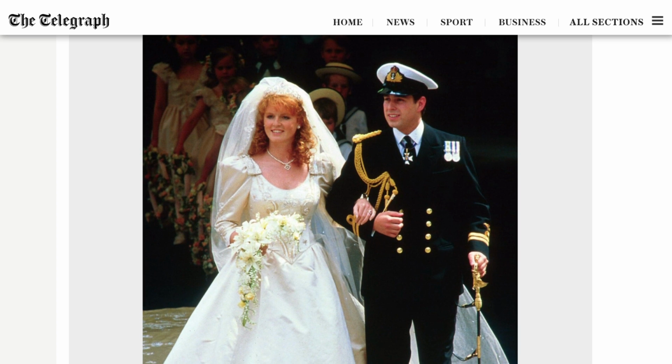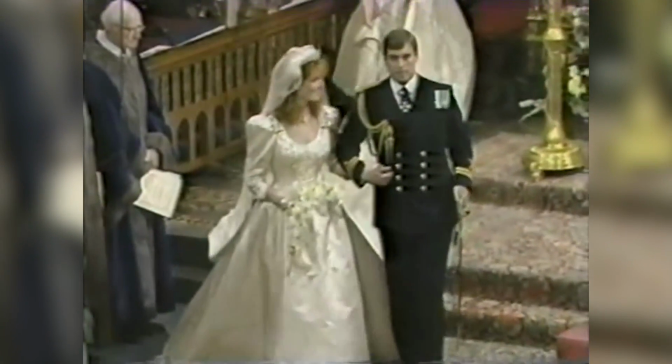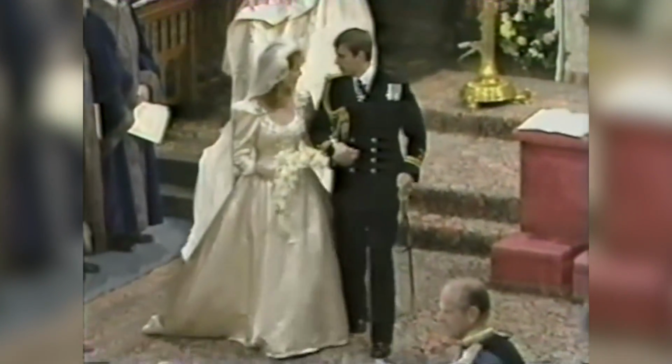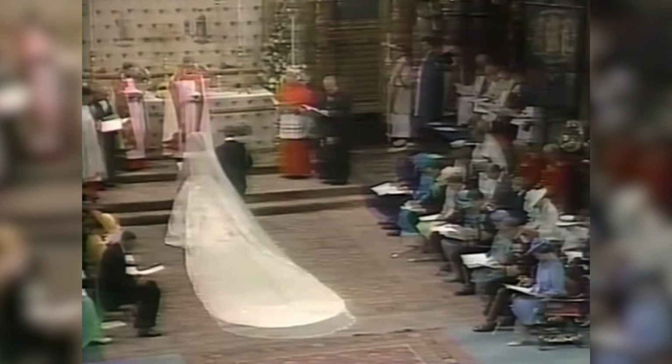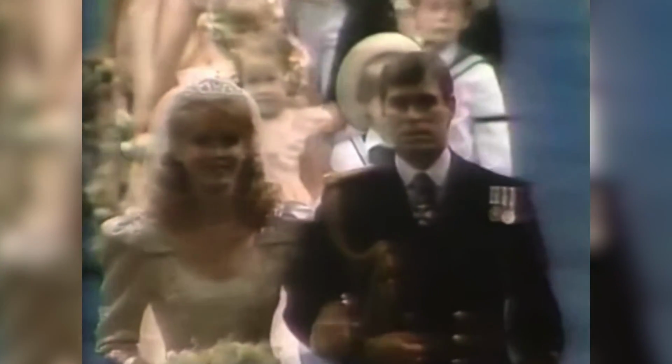Ferguson's dress was basically a scrapbook of embroidery documenting her relationship with Andrew, from the heart shapes that signified their love to the anchors and waves, which represented Andrew's naval career. Plus, there were beaded bumblebees and thistles to represent Ferguson's family crest, and the train, which was 17 feet long, featured the couple's initials on top of everything else. That's a lot of dress for an already large personality.